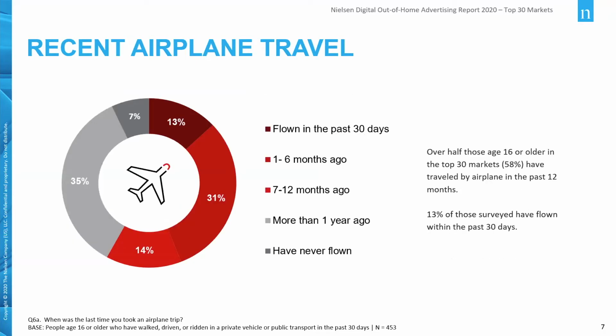Now, recent airline travel has been impacted by COVID. I had looked, Nielsen measures broadcast media that is inside airports, and airport traffic for July was at about 25% of what it was the previous July. So this is an industry that is going to take a little time to come back online.